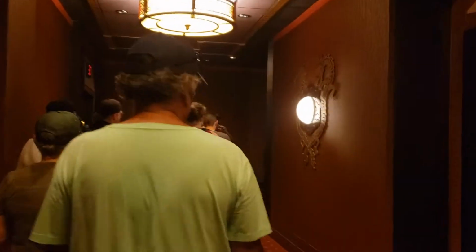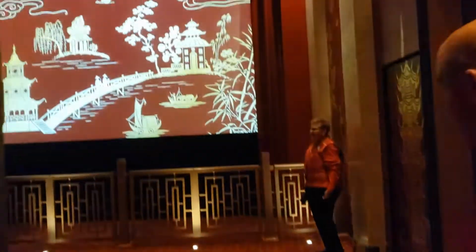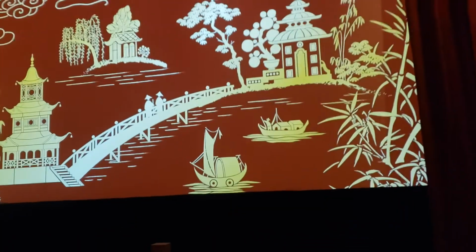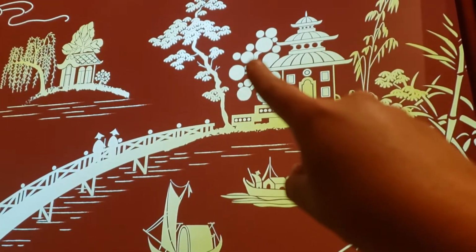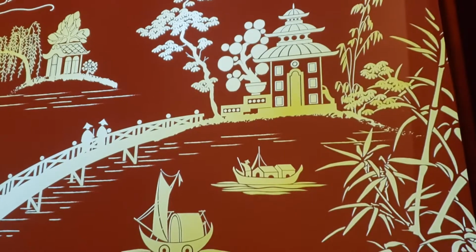My guess is that we should go ahead and stop right here in front of the door. Oh, I see a hidden Mickey right there. Oh yeah, I forgot. I just noticed that. This video is just filled with where are all the hidden Mickeys? In the tree.